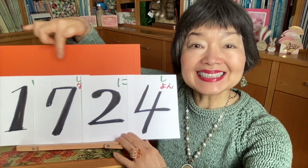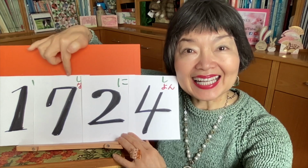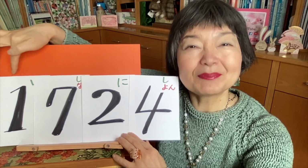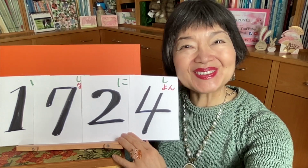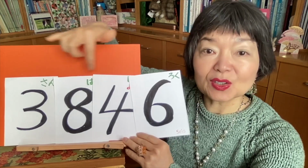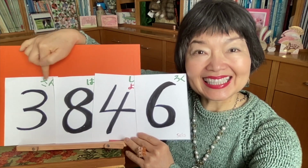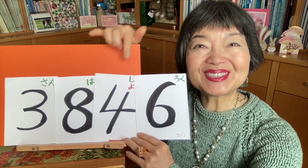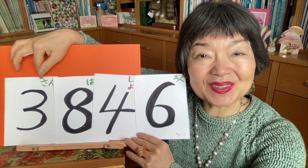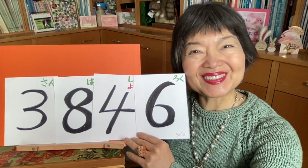1,724. We say 1,724. Be careful, this is not ichisen, but only sen. 3,846. In Japanese, 3,846. Here, 3,000 with z, with ten sound. 800 with jump sound.